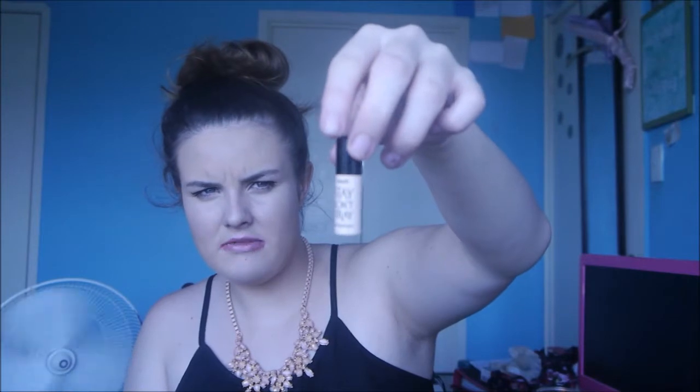It's just a primer. My next item is Benefit Stay Don't Stray, which is an eyeshadow and concealer primer, but it has some color in it. So sometimes when I'm not doing much makeup, I'll use this just as my concealer because it does give me enough coverage under my eyes so I can get away with it.